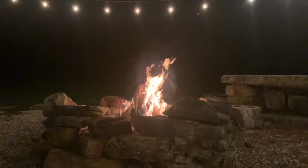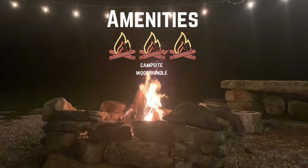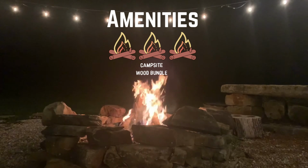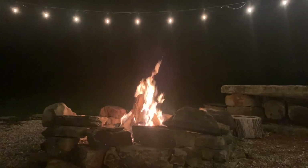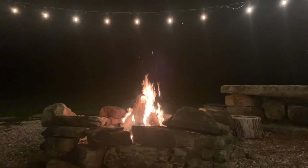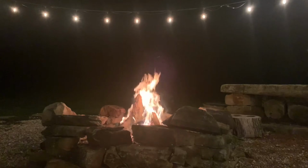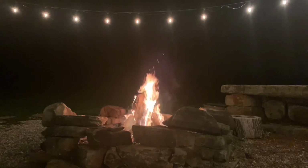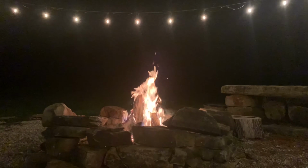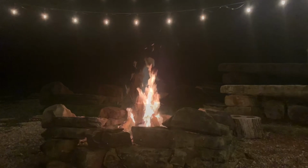For Natural Bridge State Park in Kentucky, for the amenities, we're going to give it a 3. That's the campsite wood bundle. While the bathhouse was older and what appeared to be built in the 70s, the area we stayed in, it was still a pretty good walk from our site. There was electricity and water on each site. The sites were very flat, very level.